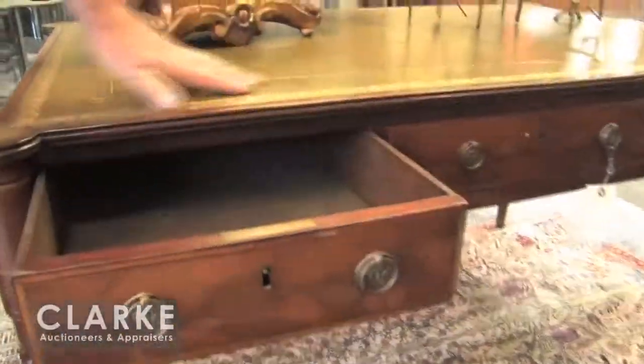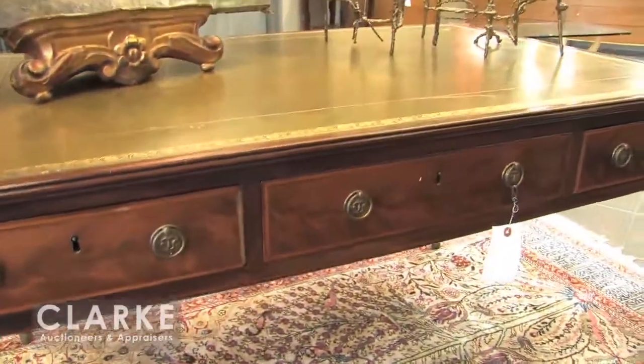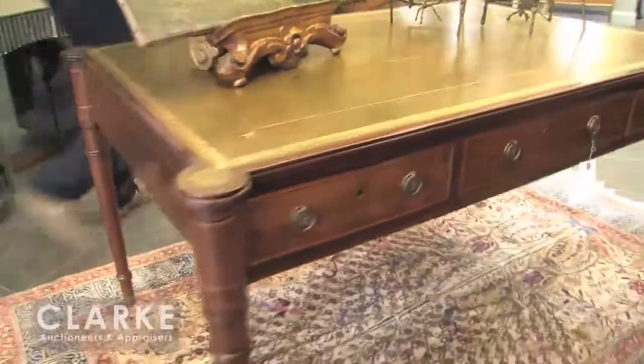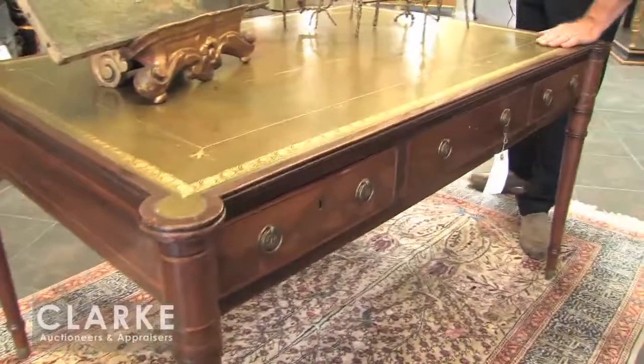Here we have a Regency leather top desk, beautiful leather top partner's desk. I know that the antique market is a bit soft, but this is just absolutely beautiful. Over in Ireland we'd be screaming for this, even with the Guinness stains on top of it.